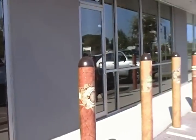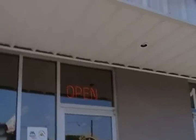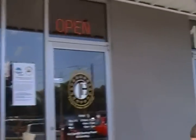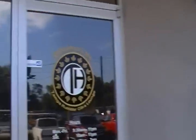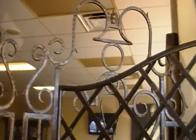But I said, well, you know, I'll stop in for an hour or two and maybe smoke a cigar. Looks kind of nondescript. So I walk in thinking it was going to be very plain, very bland, and this is what I saw. This is the inside of the Tampa Humidor.